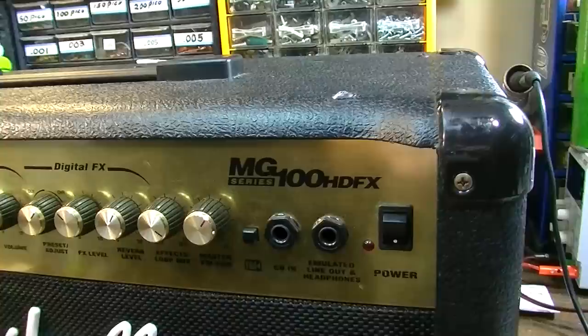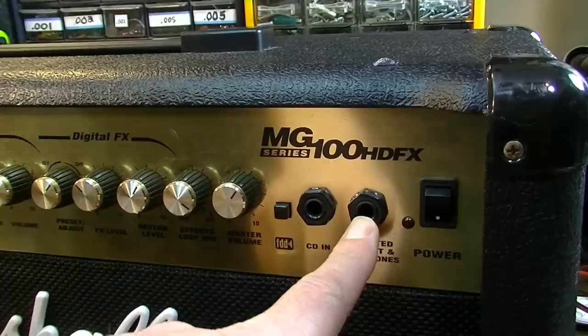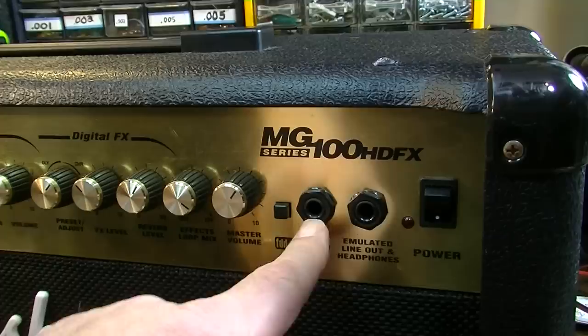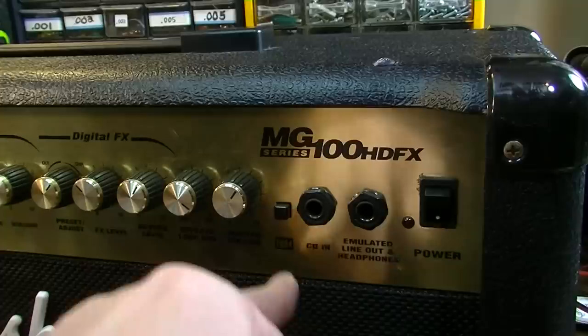But before we really get into it, we'll look at the specs of this thing too. We've got emulated line out and headphones, so you could go directly into a recorder, or into your rack, mixing board, what have you. A CD in, so this could actually play. This is an auxiliary input, so you could play stuff from another source. FDD, I'm not sure what that is. Not 100% sure on that.